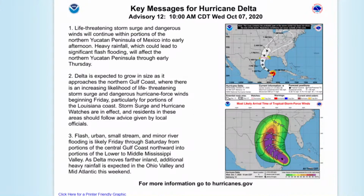Storm surge and hurricane watches are in effect, and residents in these areas should follow advice given by local elected officials. Flash, urban, small stream, and minor river flooding is likely Friday through Saturday from portions of the central Gulf Coast northward into portions of the lower to middle Mississippi Valley. As Delta moves farther inland, additional heavy rainfall is expected in the Ohio Valley and Mid-Atlantic this weekend. So again, some of the moisture could affect New York probably by Sunday or Monday, so that will have to be monitored.